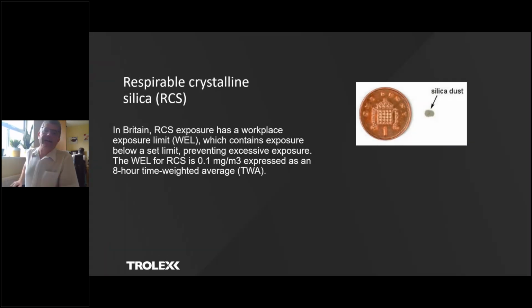So when we think about the exposure level for silica, respirable crystalline silica, to give it its full terminology, that dot is the current allowed exposure level. So it's roughly the size of the O on the 1 penny piece. So if anybody's got a penny, you can easily think how small that is, the size of your thumbnail, just a tiny dot on there.